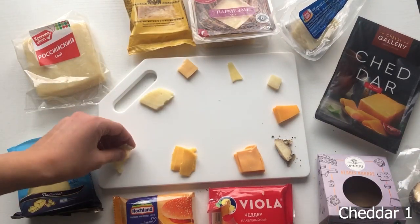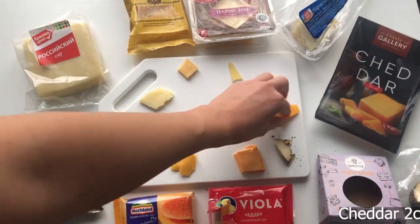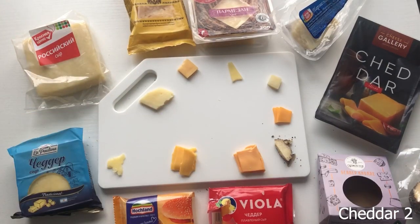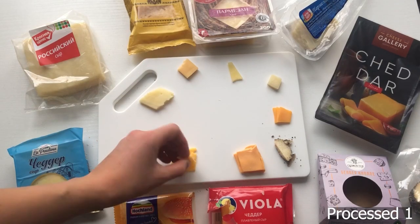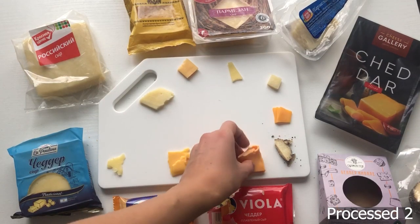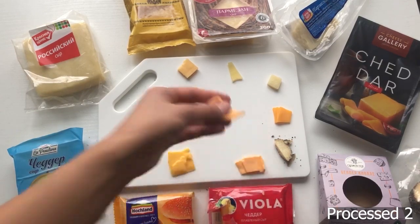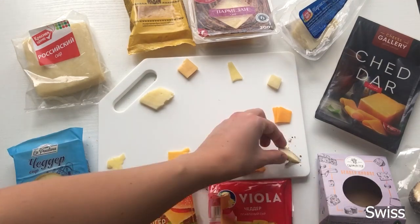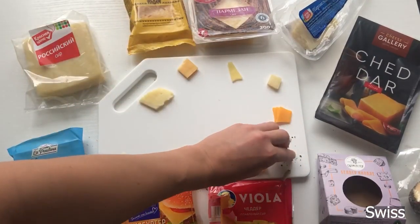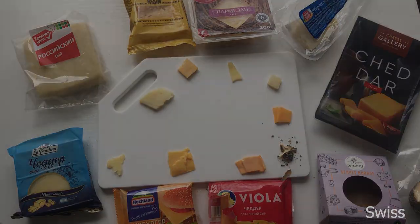Cheddar 1. There is no taste. Doesn't squeak on teeth. Cheddar 2. Bright taste, I like it. Doesn't squeak on teeth. Processed cheese 1. Pleasant taste, grinding teeth I check only on hard cheeses. Processed cheese 2. It cost 20 cents cheaper than the previous one, but very tasteless. Swiss. I tried it separately without pepper. Very nice bright taste. Doesn't squeak on teeth.